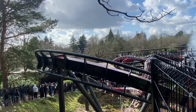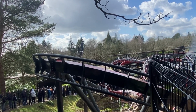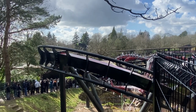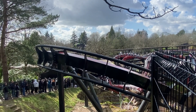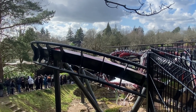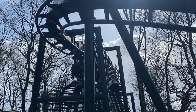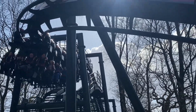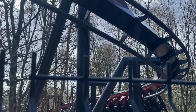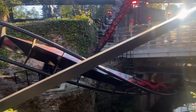After that, we had a little look round in the brake run area and could take some pictures of the brakes. They added additional magnetic brakes to the ride, and a fact I thought was quite interesting was that it took only 3 people to paint the Nemesis track when it was installed, which obviously would have taken a lot of time. After that, we headed back round into the station after having a few more little looks at the final inversion and down into the tunnel.